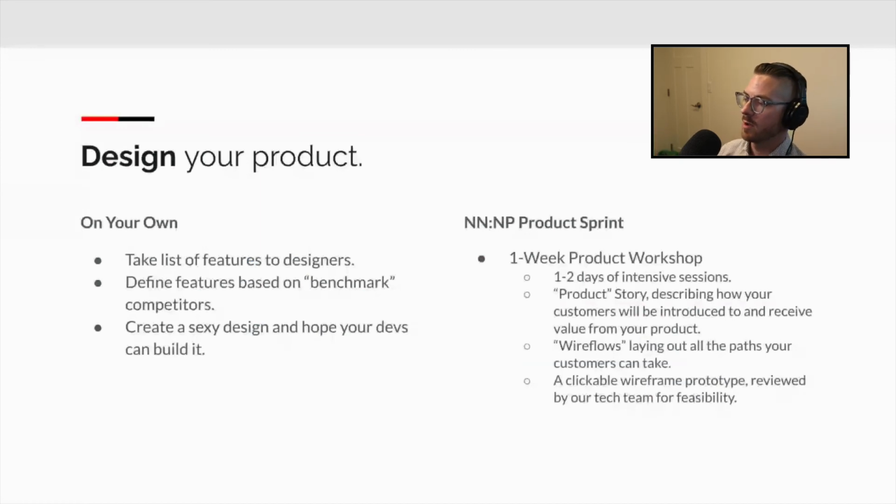We're going to enter a 1-week product workshop. Depending on if this is your first week, if we skipped week 1 because you already have the offer, it's 1 to 2 days of intensive sessions. If we have to do the interviews, we'll do them this week. If we already did them the previous, we can skip ahead. In this, we're going to be defining our product story. So last week we did the offer story. Now we're focusing on the product story.